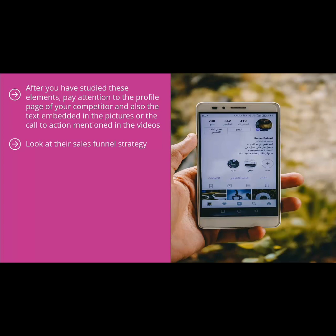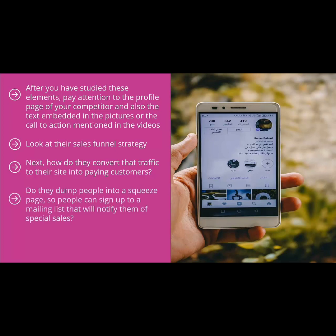How do they use their popular content to get traffic to their site? Next, how do they convert that traffic to their site into paying customers? Do they use discount codes? Do they just dump them directly to their sales page? Is there some sort of special promotion they are holding? Do they dump people into a squeeze page so people can sign up to a mailing list that will notify them of special sales? Be clear on the sales funnel strategy that is most common among your competitors.